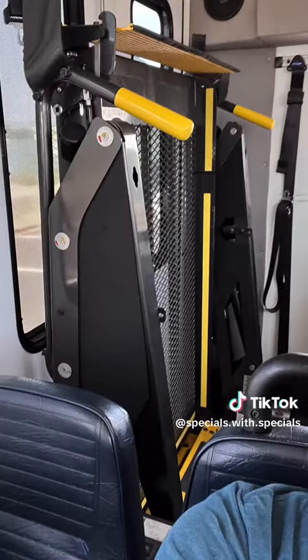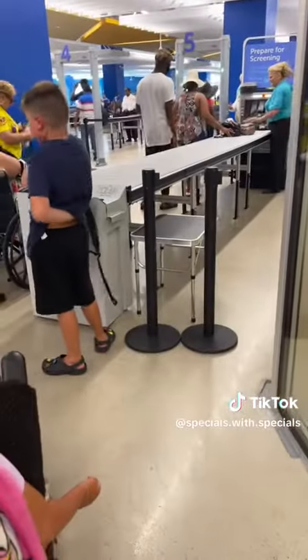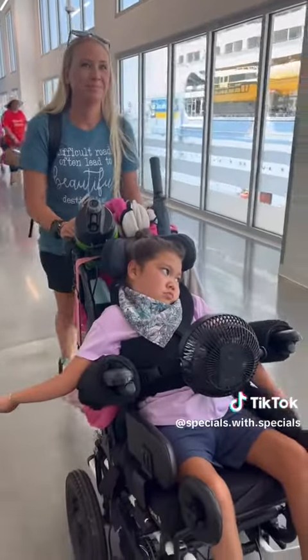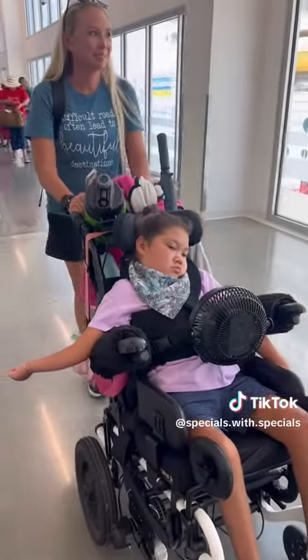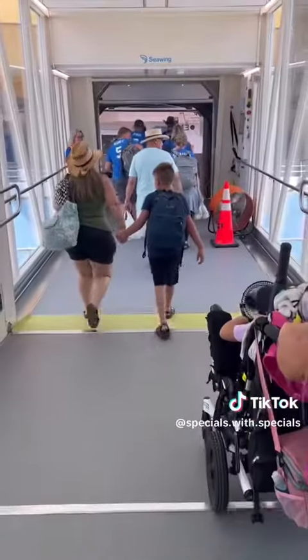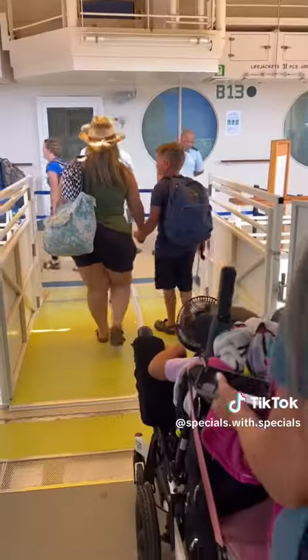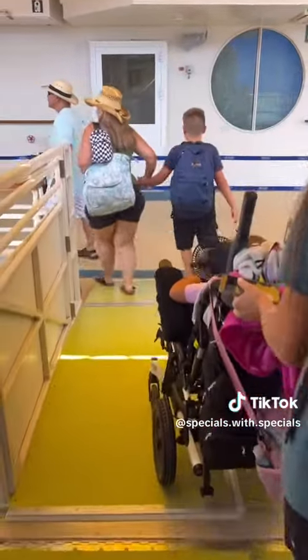They loaded our luggage and helped get her on. It was really nice. Going through security was quick and easy. We had our own accessible line. The gangway was very wide and spacious. We had plenty of room to walk, even though there were lots of people. The ramps were all accessible, little bumpy here and there, but accessible.